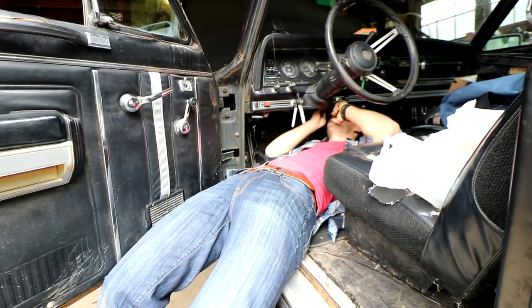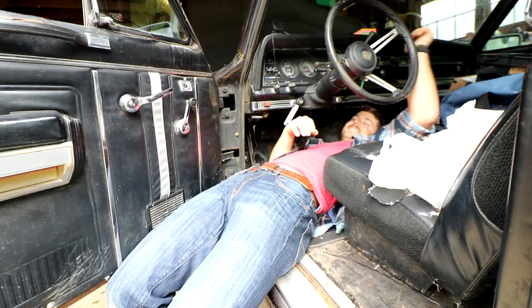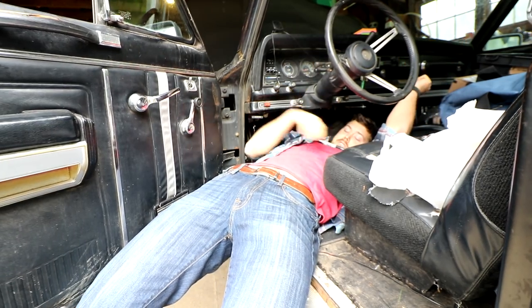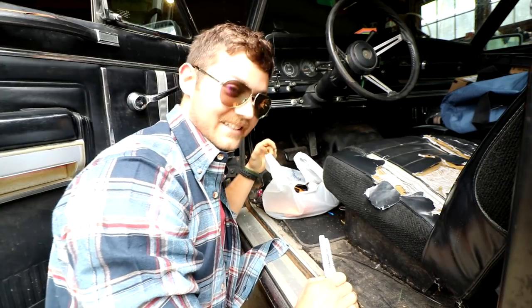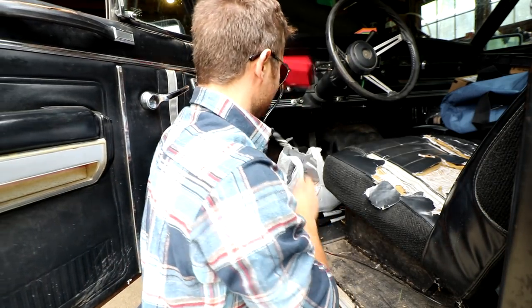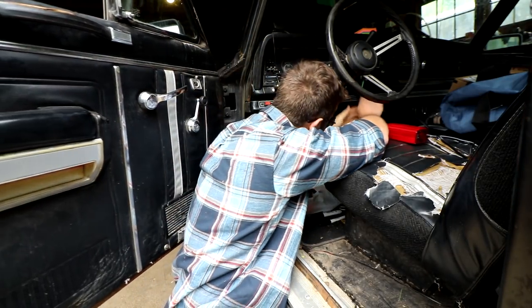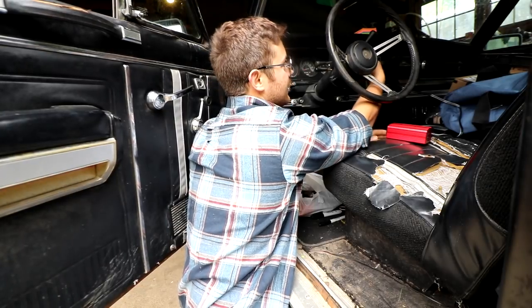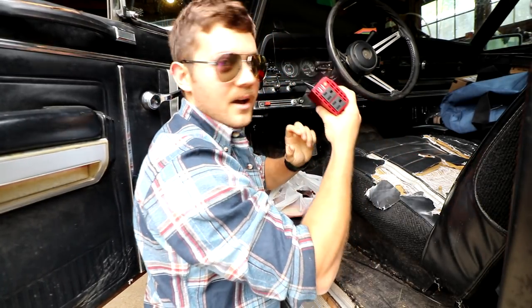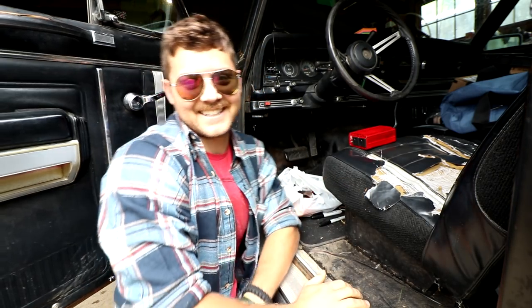Gotta turn the power off. I think I got it, guys. Let's see if I got it. We're gonna plug this into the cigarette lighter. All right, and we're gonna turn it on. We got power. Oh my gosh.